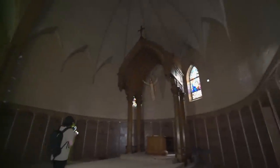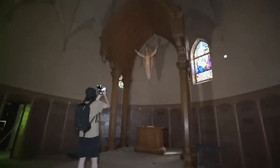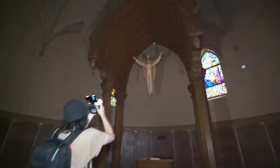This is a beautiful sanctuary. Look at the detail here. Oh, I didn't even notice that. Christ just hanging up. Up there. He's protecting this place.